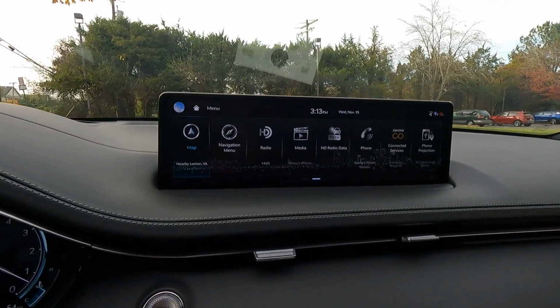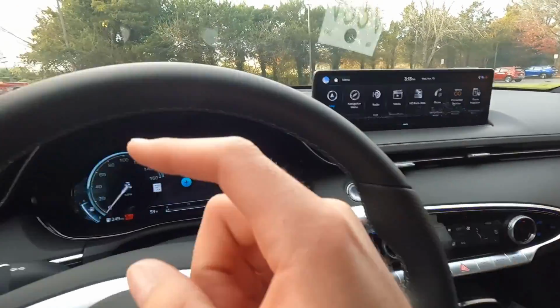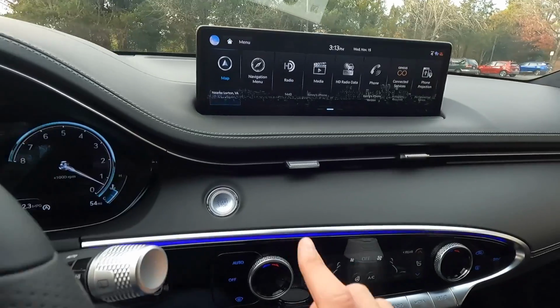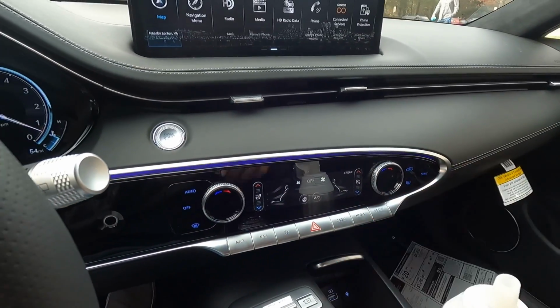But coming down just a little bit more, you get 4 HVAC vents on the dash. That's 1, 2, 3, and then your fourth one is over here. This is your push button start button. Again, you get that ambient lighting throughout here.